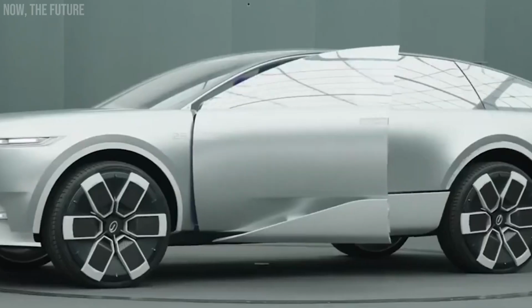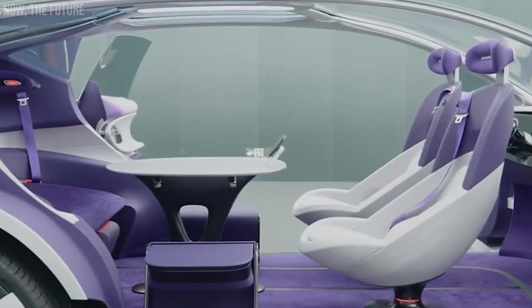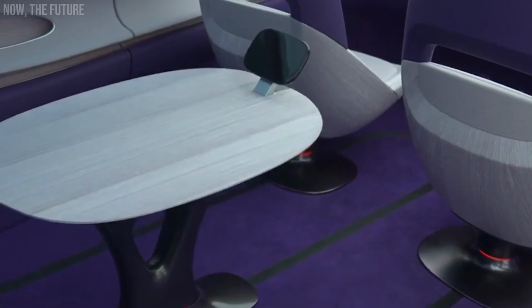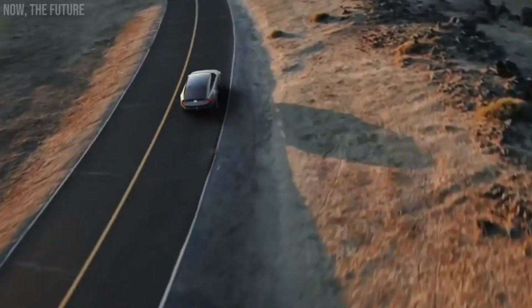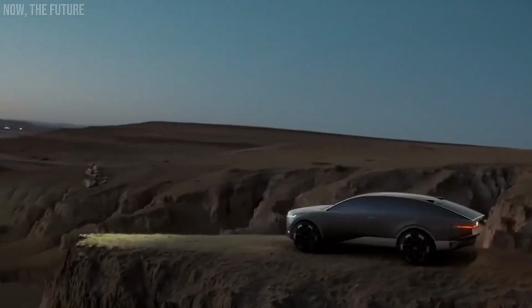It operates on an innovative platform that uses hydrogen as fuel. The approximate power of the car is 540 horsepower, and its range is also impressive at 497 miles. The car is all-wheel drive, and some components, in line with ecological trends, are made from recycled plastic and algae.